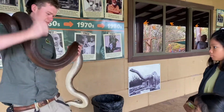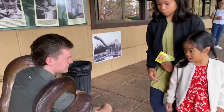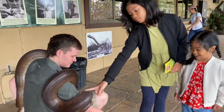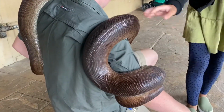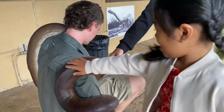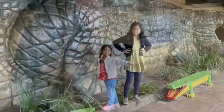There we go. Good morning, visitors, and welcome to the Australian Reptile Farm. In a few minutes' time, our Komodo dragon will be heading out for their walk. So if you wish to see that, head down to the Komodo dragon exhibit in the main park area. That's the Komodo dragon heading out for their walk in the main park area towards the Komodo exhibit. Thank you.